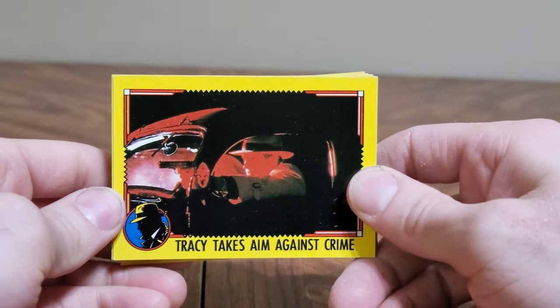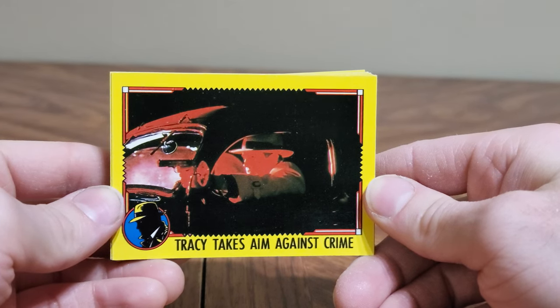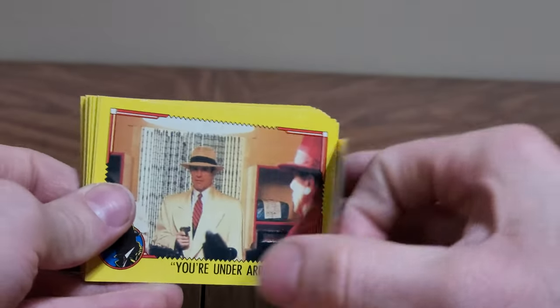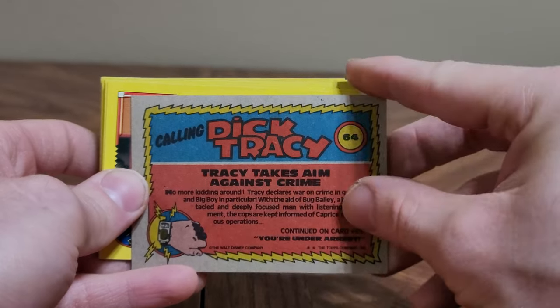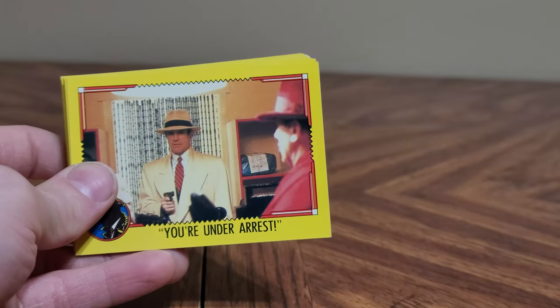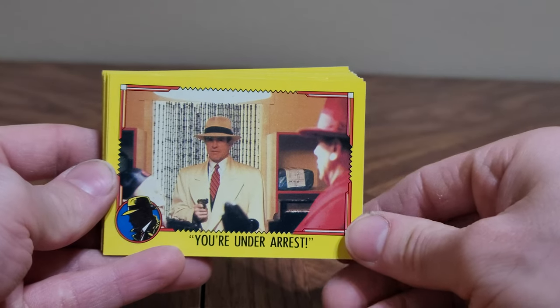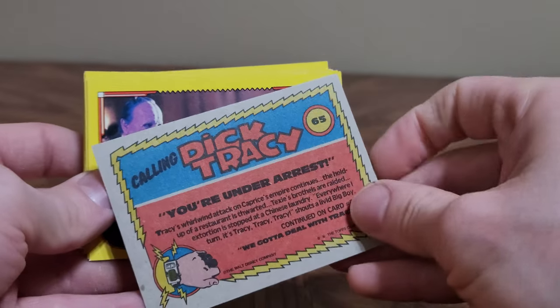Tracy takes aim against crime. Literally. Oh, there he's shooting his gun, I think. This is fun. You're under arrest. Can't remember who he took in this time. Is that like Prune Face or something? It's Prune Face.